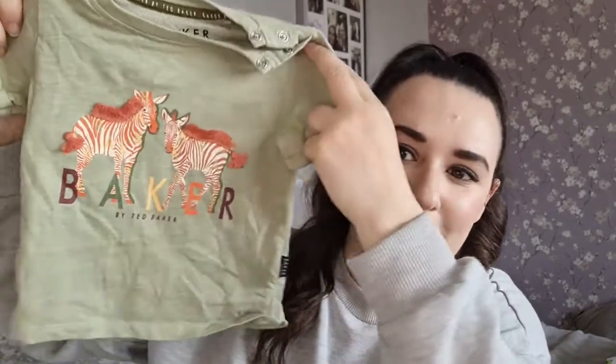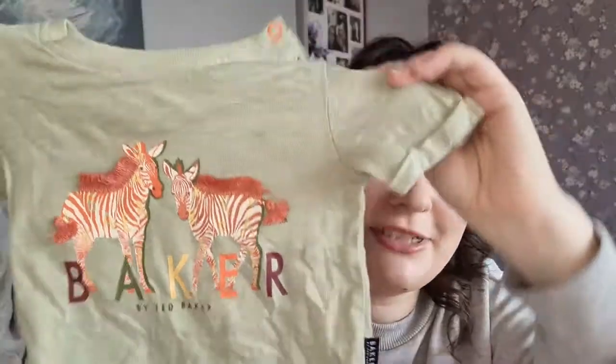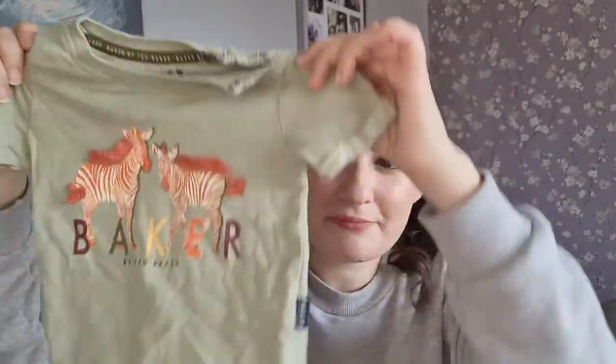And because Next is one of those shops that stocks all different stores and all different designers as well as their own clothing, I managed to pick up a real bargain in their sale. And that was this little Ted Baker zebra t-shirt. And I got this for £2 in the Next sale.